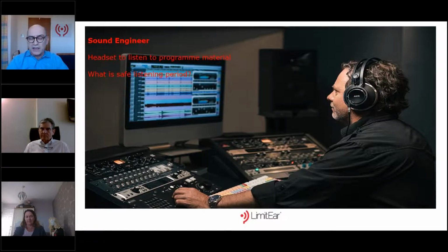We're now talking about a sound engineer. And this sound engineer could be in all sorts of different roles. It could be in an advertising agency, could be mastering a film score, he could be laying down tracks for a pop record. There are all sorts of things he could be doing. He could be editing a podcast. So he's using his headset and he's listening to program material. But what's the safe listening period?